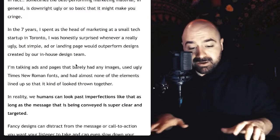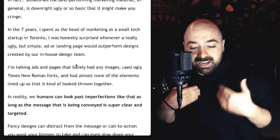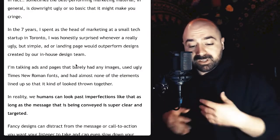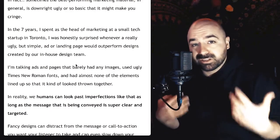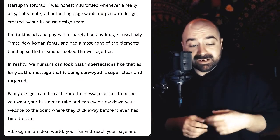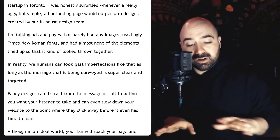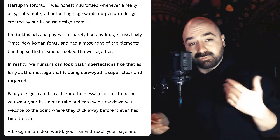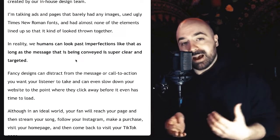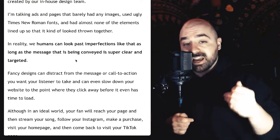In the 7 years that I spent as a head of marketing at a small tech startup in Toronto, I was honestly surprised every single time that a really ugly but simple ad or landing page would outperform designs that were created by our in-house design team to look really fancy and fresh. I'm talking ads and pages that barely had any images, used ugly Times New Roman fonts at times, and had almost none of the elements lined up, so that it looked kind of thrown together. Because in reality, us humans can look past imperfections like that as long as the message being conveyed is super clear and targeted.